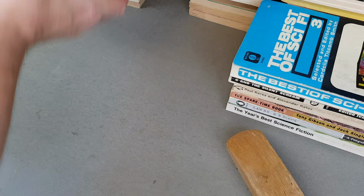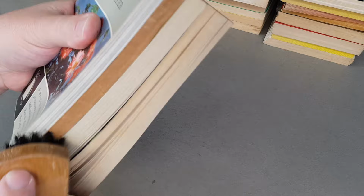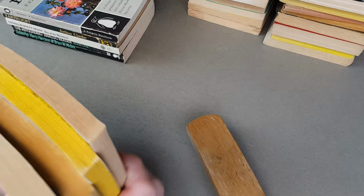Right, that's the first pile done, brushed anyway. You just wouldn't believe the dust it makes on some of these. It can be quite a mucky process, you know.